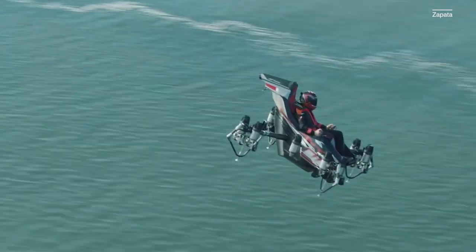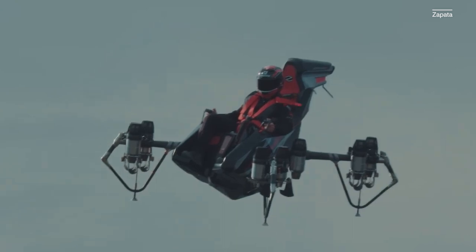Meet the one-seat flying machine powered by 10 jet engines. It's called the Jetracer. We spoke to the folks at Zapata, the company behind the Jetracer, to learn more about how it works, when you might get to fly one, and what they're planning to make next. Let's get into it.